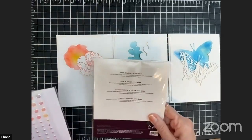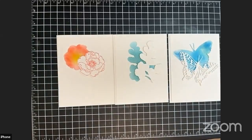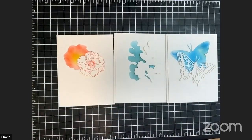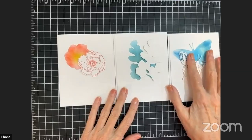These are the In Colors, the new In Colors. And I got another set too. I don't think it went with the paper I was going to use for that. So we'll see. But there you go. So 3 ideas. And a fun way to use your dies.